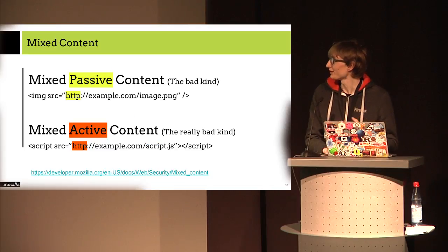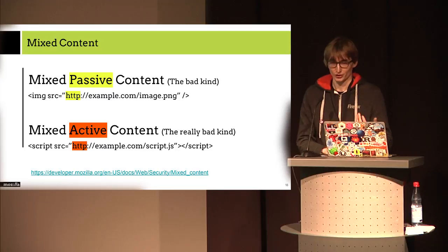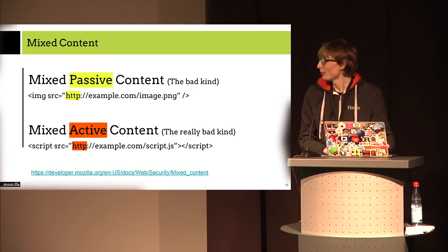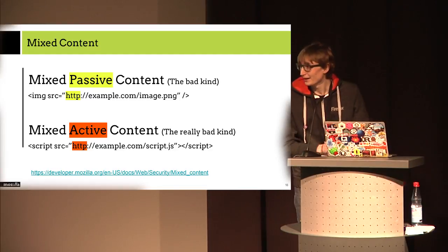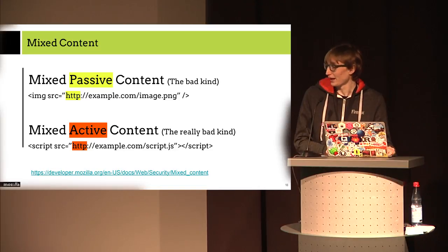So mixed passive content, which I would like to call the bad kind, is when you have an image resource, for example, any kind of static resource that is linked through HTTP. Mixed active content is the really bad kind, and that is when you have dynamic content such as a script that can actually alter the content of your website. So let's start off looking at mixed passive content.